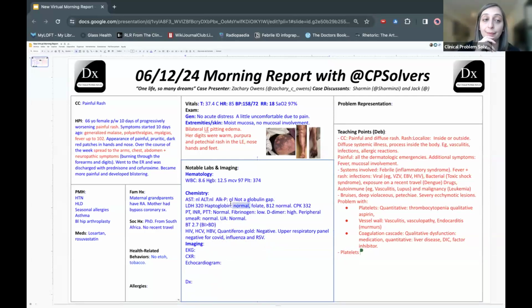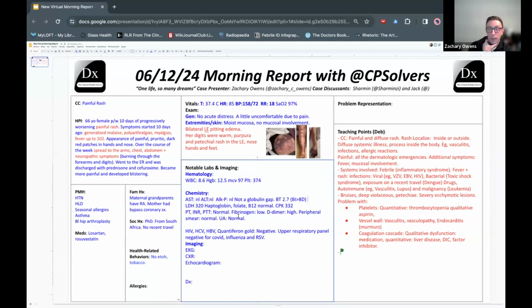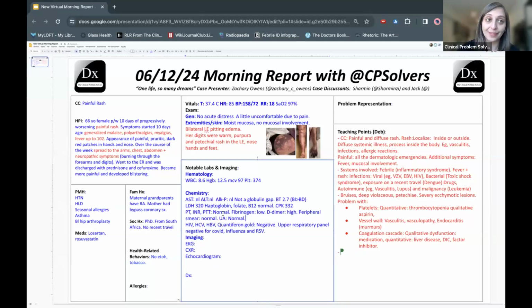But not very anemic, because as more information was revealing itself, I was wondering, is this a case of hemolysis, since the indirect bilirubin and the LDH are up? The haptoglobin is, sorry, I thought the haptoglobin was normal. Was it low? The haptoglobin was normal. Okay, got it. The haptoglobin being normal is quite interesting.